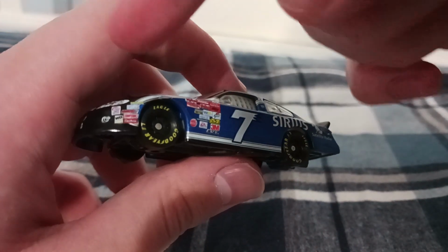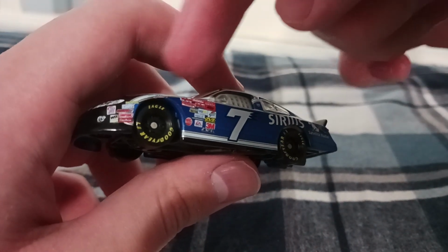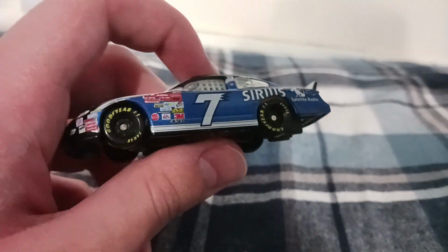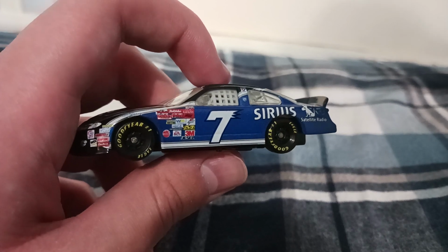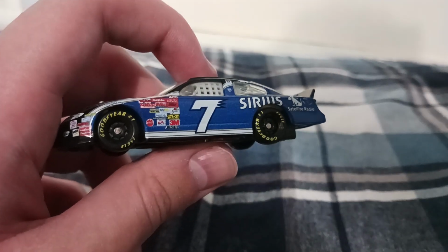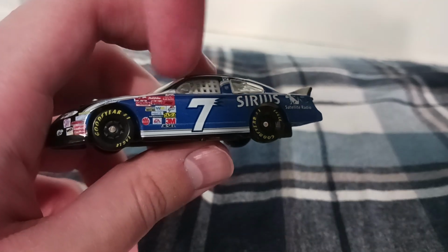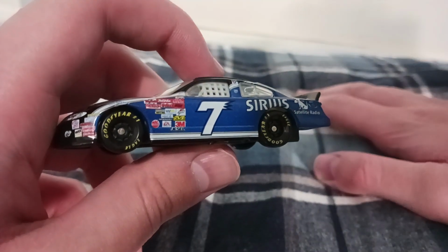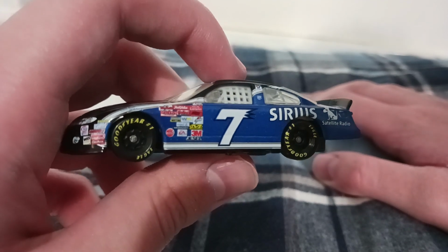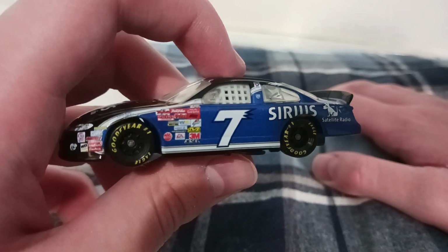You got now some gray outline to the white. Looks really sharp. I first regretted taking this car out of the box, but now I'm just looking at it. It looks freaking amazing. Gotta love it. It goes up to the A-pillar. You got NASCAR official race car. You got, once again, the NASCAR Cup Series is censored.